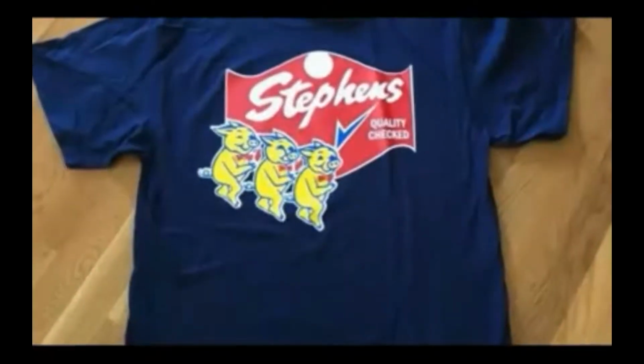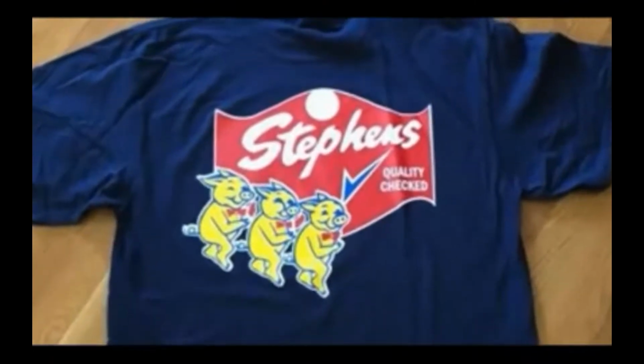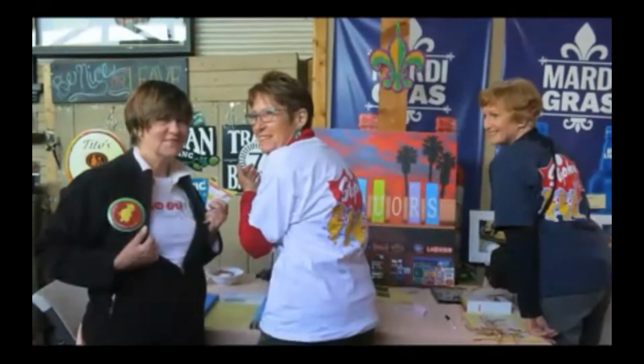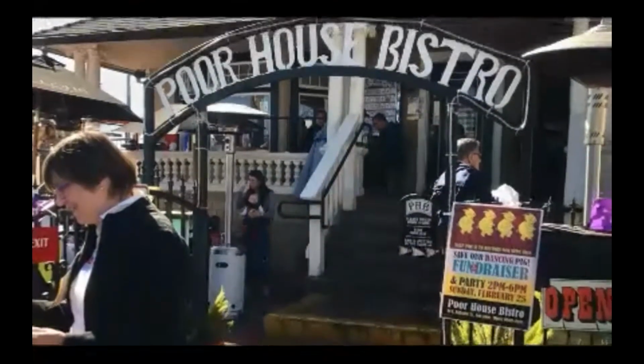Bassian generously printed up 240 of the first of what would be 3 iterations of Stevens t-shirts. Each version of the shirt improved to reinforce PAC-SJ's commitment and connection to the campaign. We organized several events to raise awareness and monies to grow the Restoration Fund. One was a specific fundraiser held at Poorhouse Bistro, a Cajun restaurant about a block from the sign. In other cases, we piggybacked, pun intended, on other community events to set up booths to educate the public, gather donations, and sell more shirts.